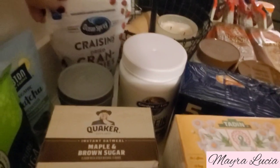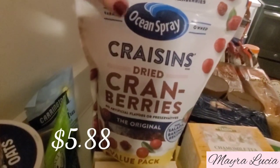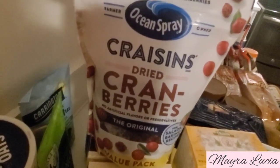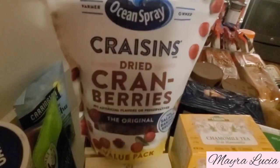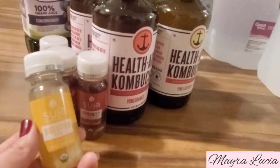And then I also have these craisins. These my kids love. I put them in their oatmeals or just as a snack, and we go through these fairly quickly. I thought I got two of these, but I guess they only gave me one. I'm gonna have to check my receipt to see if they charged me for two or for one, but I'm pretty sure I got two of these, but I only have one with me.